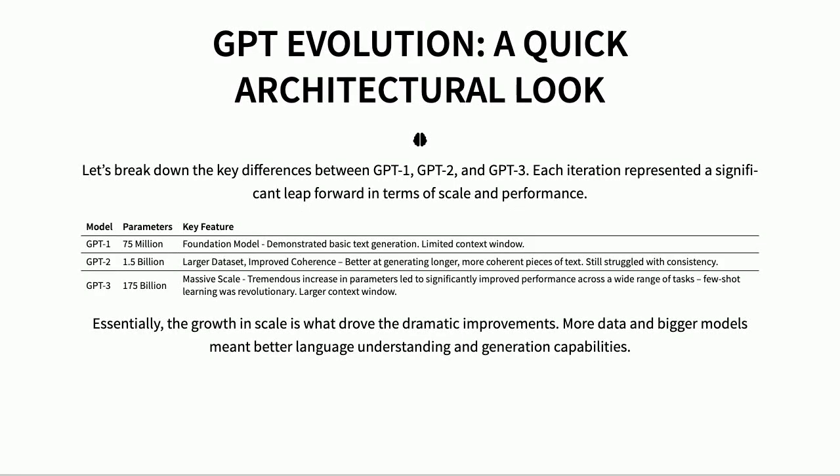Okay, let's talk about how GPT evolved. We're going to quickly cover the architectural differences between GPT-1, GPT-2, and GPT-3. Think of it like a family tree, each model built on what came before it. GPT-1 was a relatively small starting point with just 75 million parameters. It showed that language models could actually generate text, but it wasn't amazing.